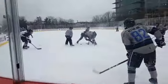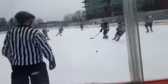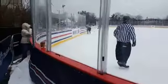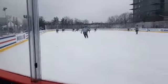Alright, puck drop. Renegades try to take a shot. It's deflected. McFarland sends it around the wall. Couture's there. He gets it out of the zone. Triplett picks it up. Sends it over to... Oh! Rotuzny tries to take a shot. Goalie was able to jump out there and stop it.